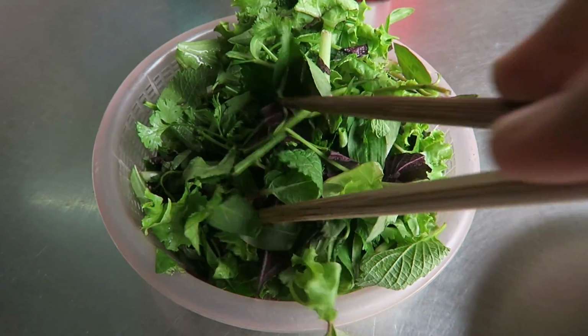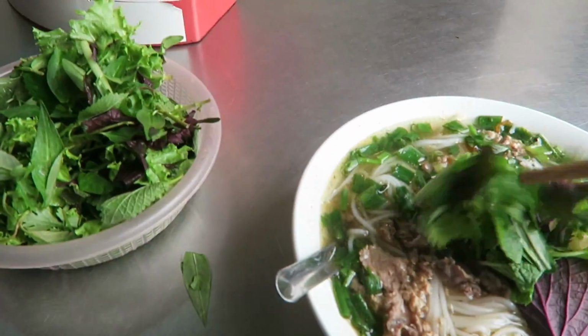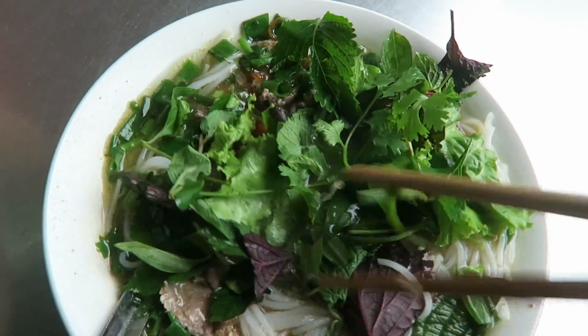This is straight up a hole in the wall. There's no foreigners in here. It's only local people checking it out. Toss me some veg here. I gotta put it in. Gotta roll that dice for the authenticity, as my wife would say. Mix those veg in.